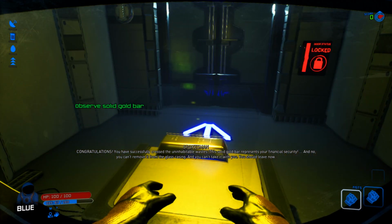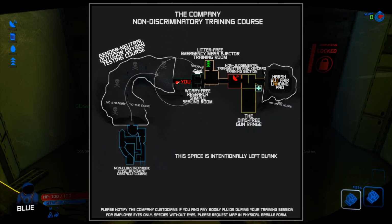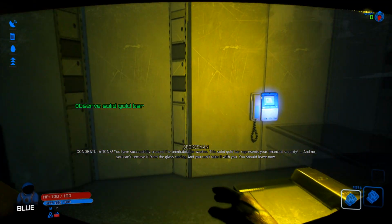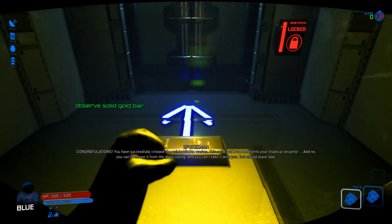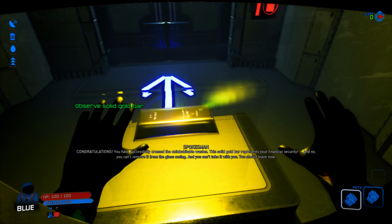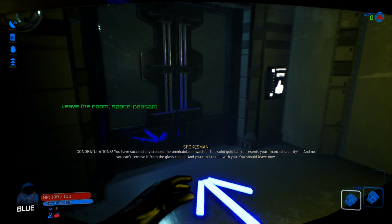Congratulations! You have successfully crossed the uninhabitable wastes. This solid gold bar represents your financial security. And no, you can't remove it from the glass casing. And you can't take it with you. You should leave now. Access granted.